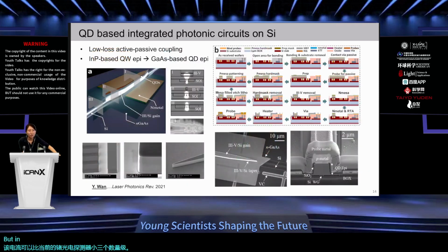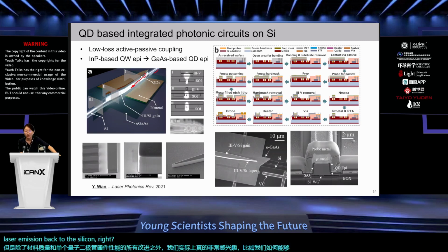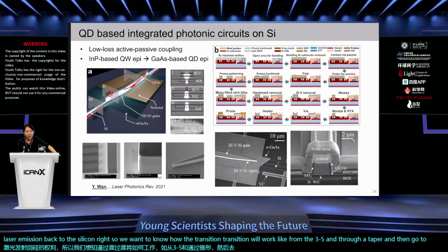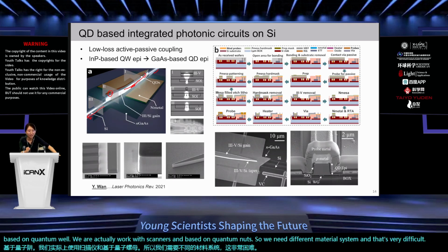But in addition to all the improvement of material quality and individual quantum dot device performance, we are really very interested in how we can achieve this quantum dot active region laser emission back into the silicon, right? So we want to know how the transition will work, from the III-V through a taper and then to the silicon waveguide. This is actually not an issue for typical indium phosphide heterogeneous integration, but now we're not working with indium phosphide based quantum wells. We are working with GaAs based quantum dots. So we need a different material system, and that means very different device design and process optimization.